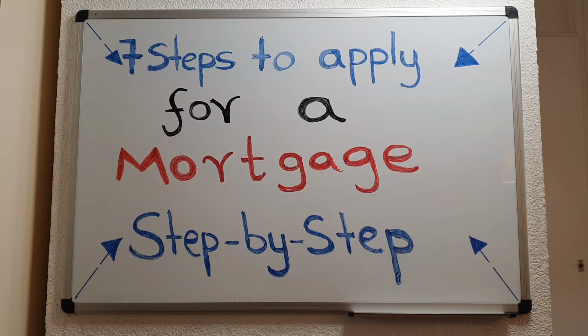Now, the first step is you need to work out your budget. You don't need to have chosen a specific property at this stage, but you do need to have a price range in mind. You can use property portals such as Rightmove, that is RIGHTMOVE, and Zoopla, that is ZOOPLA, to see how much homes cost in the area you want to buy. That will help you to get a rough idea of how much houses cost in the area you want to buy.